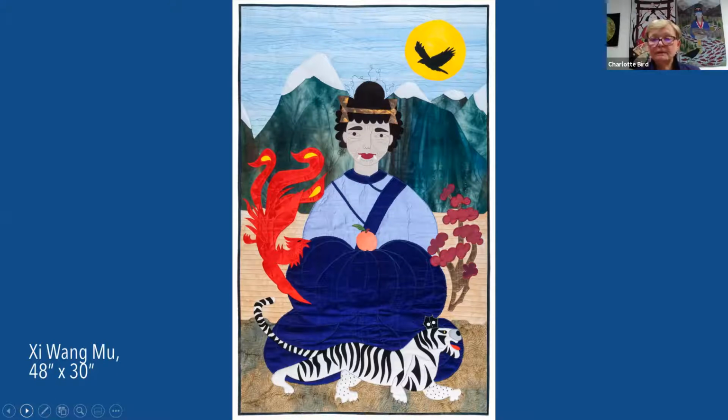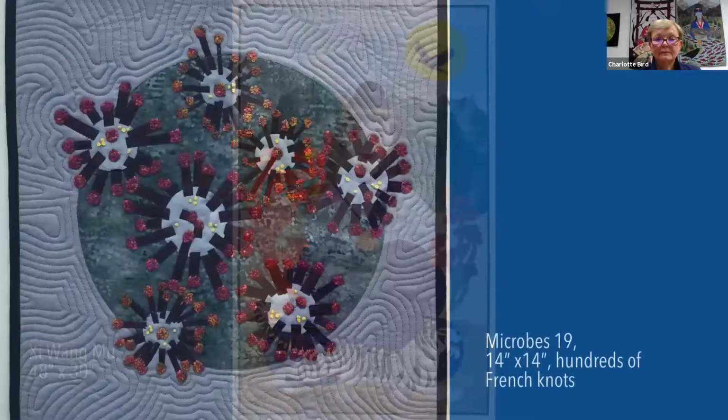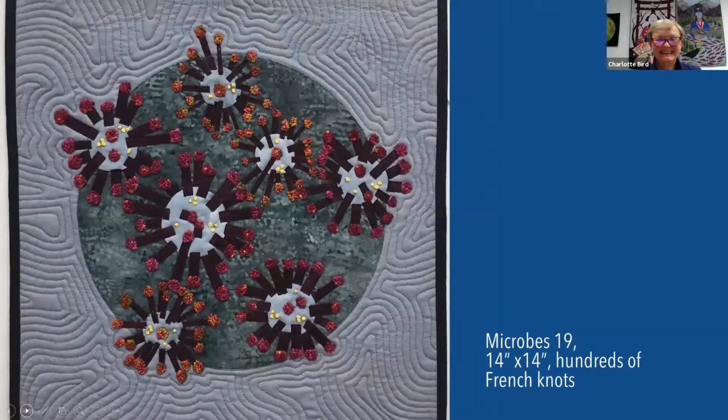If we can see the next slide with the microbes, that's a really good example of your own marks. Yes. Can you tell us about that one? This is called microbe number 19. And how many French knots? Oh, probably several hundred. All of those little circles are filled with French knots.